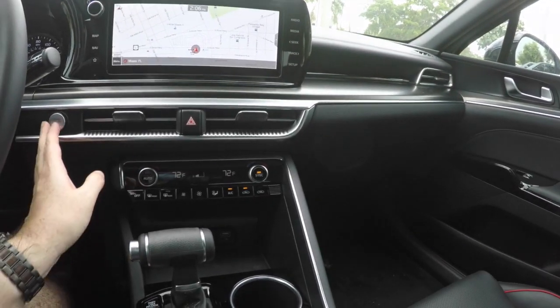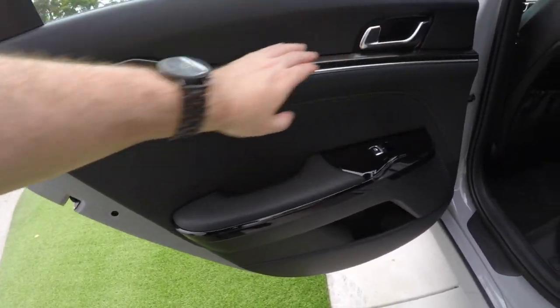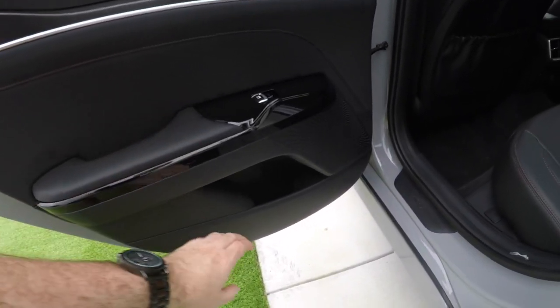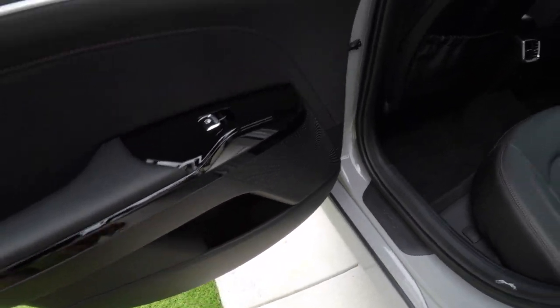But yeah, let's go ahead and get to the back seats. So getting into the back seats, you have a little bit of hard plastic here. It's very different from the front end. Same exact detail here, but this is soft right here as well as here. Very well done. Here you have your cup and bottle holder as well, with some other pockets right here for some kind of snacks that you have.